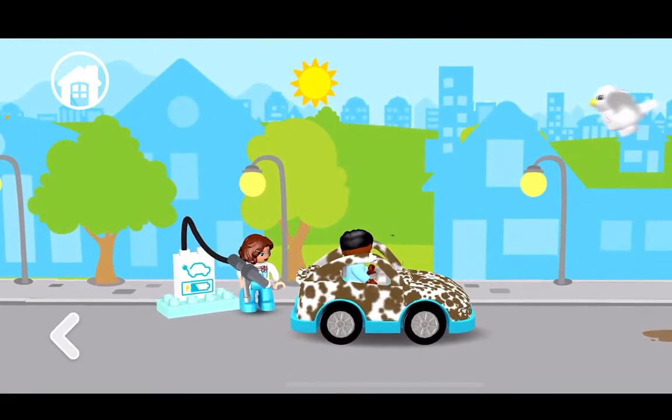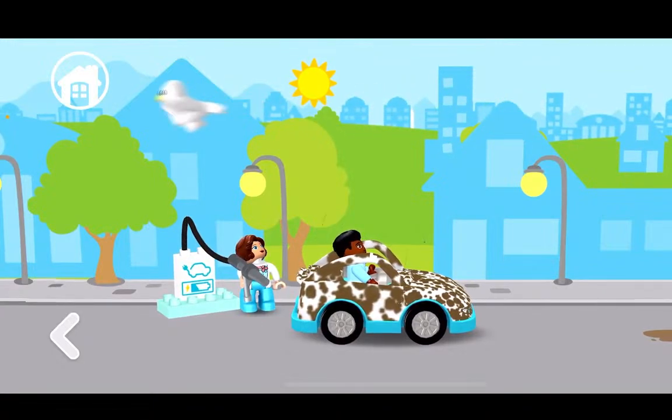Our car is empty. We need to fill it with energy. Oh, our car is empty. Martin, we need to charge it. Eva, please charge the car of Martin.